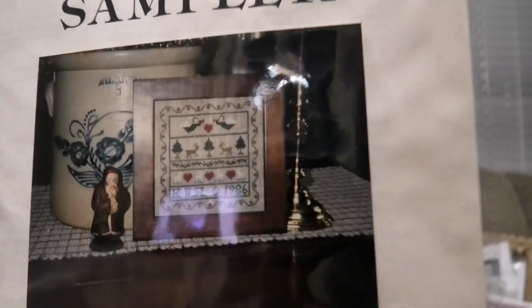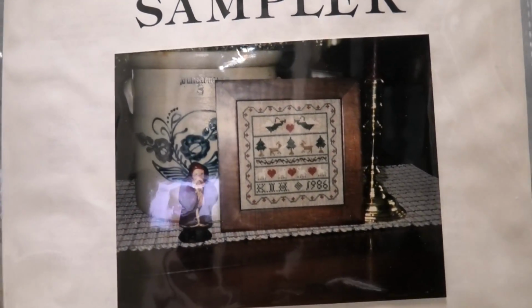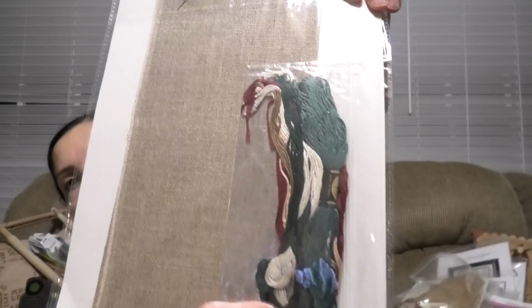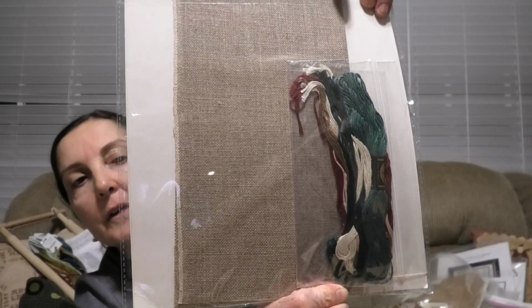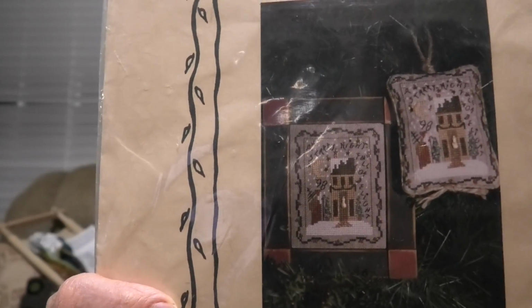Little kit called the Holiday Sampler. Little itty bitty sampler, awfully cute. Complete with everything you need to make it in a sealed package. This one is Sandra Sullivan Sampler Ornament Starry Night. It's really pretty.